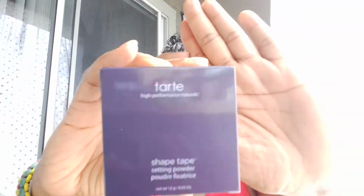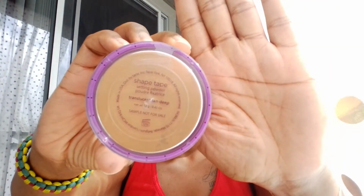Okay, one more thing, and that is the Tarte High Performance Naturals Shape Tape Setting Powder. Oh, cool. I know some people who like Tarte. I don't really use makeup that much. I feel like there's something about their Shape Tape. Oh, actually, I can't give this away because it's probably suited to my skin tone. It is. Well, yeah, translucent tan deep. So I'll be using this.